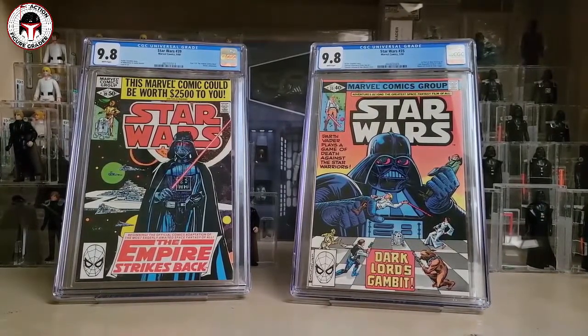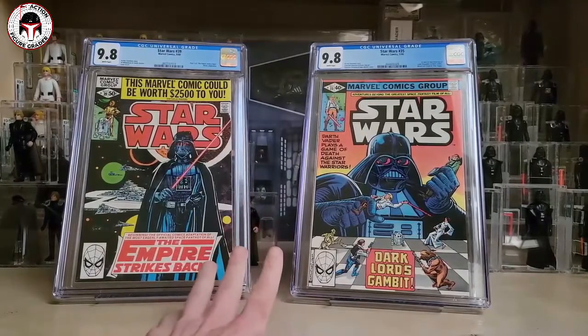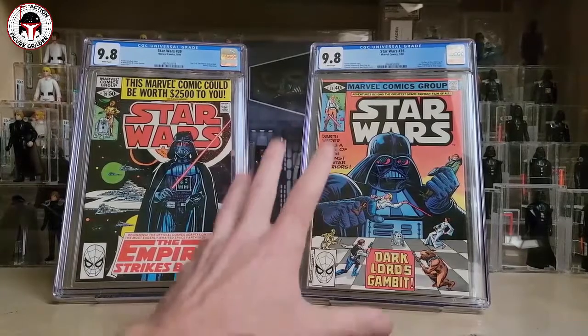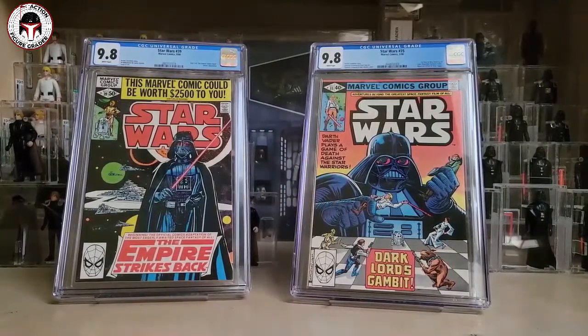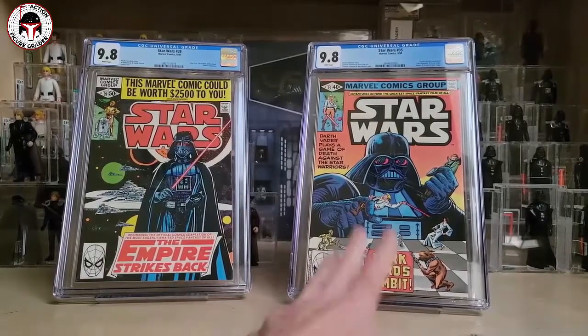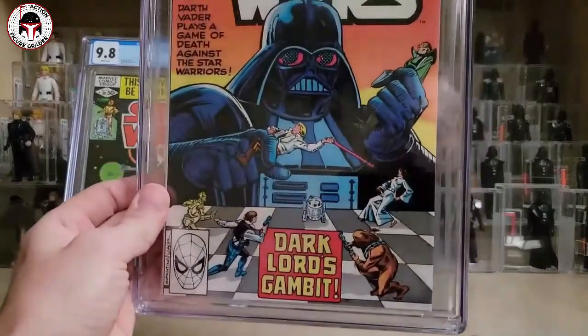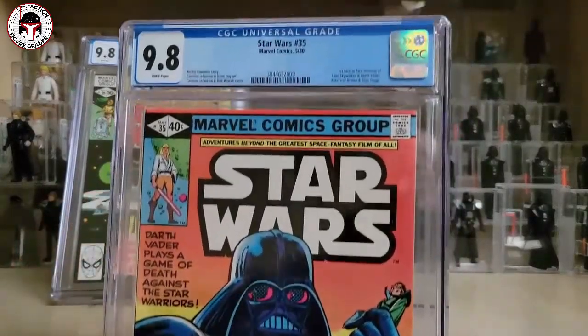$560. And the reason is that there's not a lot of these on the census. There's only 51 of them. At the time when that one was sold in the old case, again, for $560, there was only 39 of them. And so when that happened, I think people who were sitting on these went ahead and sent them to CGC. So there's now 51 of these on the census the last time I checked. And this one popped up for sale. And it was way less than that $560 price.